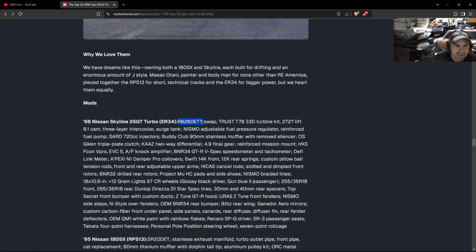It's got an RB26DETT swap, a Trust T78-33D turbo, Lift 9.1 cam, three-layer intercooler, surge tank, Nismo adjustable fuel pressure regulator, reinforced fuel pump, reinforced 720cc injectors, a Buddy Club stainless muffler with removed silencer. Right, got to take them silencers out. Can't have exhaust being silenced. OS triple plate clutch, KAAZ 2-way differential, 4.9 final gear, reinforced transmission mount, HKS F-CON V Pro, seen that before, EVC5, AF knock amplifiers, a BNR34 GTR V-Spec speedometer and tachometer.